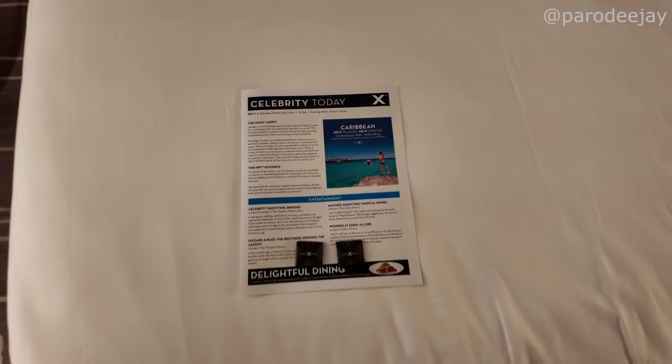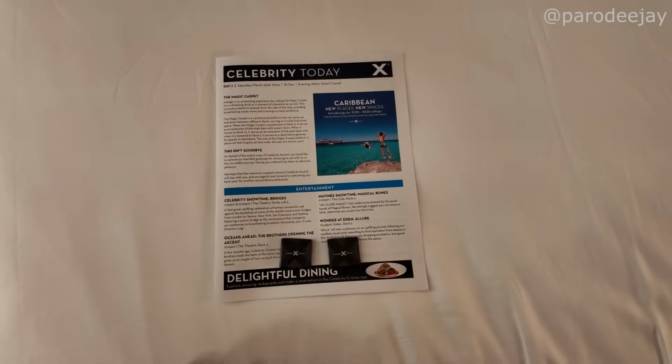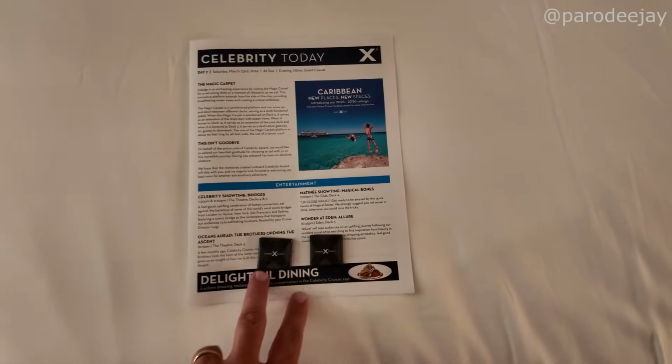We have come back to the cabin to find our paper for tomorrow, which is a sea day, and 2 milky chocolates. Good night. We are back in the cabin.